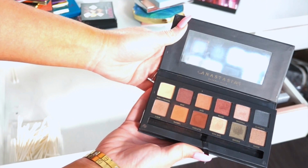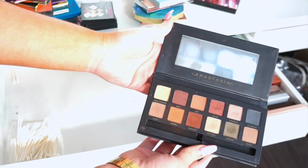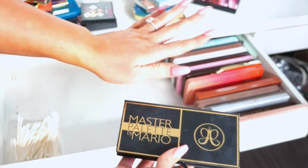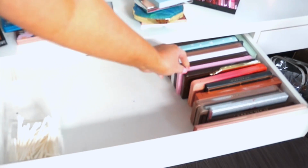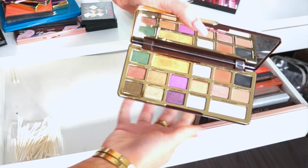I believe this one has been discontinued, although I love the shades in this, and Anastasia's shadows are really, really nice. So I am going to keep this guy even though it has been discontinued, just because I will personally use it. Then I have the Too Faced Peach Palette, definitely keeping that. The Chocolate Gold, I believe I liked this palette. Ooh, yeah.